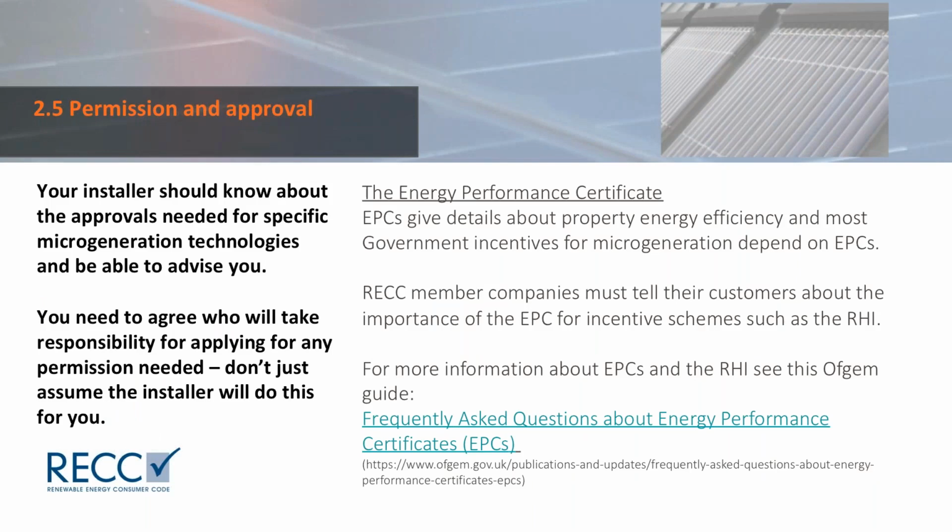Okay, turning to issues such as permissions and approval for system installation. Your installer should know about the approvals needed for specific technologies and will be able to advise. And you need to agree who will take responsibility for applying for any permission. Don't just assume the installer will do this.